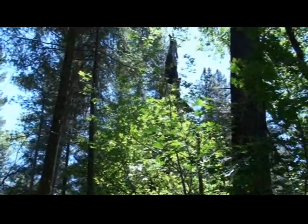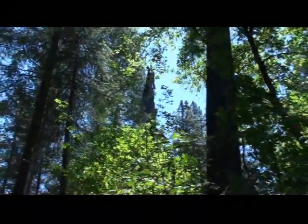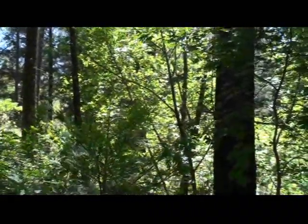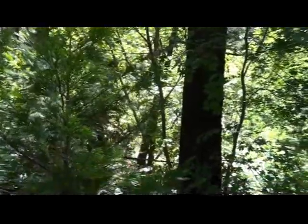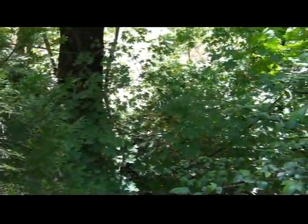Just recently we were in here with a metal detector on the claim, and we found an old oak tree with a little cavern at the base of it. Metal detecting inside that tree, we did find a nice little gold nugget, so apparently they had hid some of their gold inside these trees back in the 1850s.